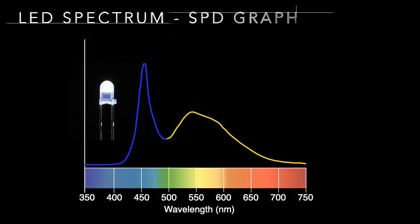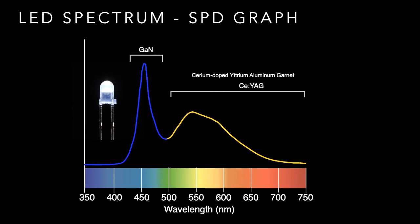This is a graph of the output color spectrum of a white LED. The LED emits light in the blue part of the spectrum, and the YAG puts out light from the green through the orange part of the spectrum. This type of graph is also called a spectral power density graph, or SPD. You may see this in manufacturers' data sheets. Notice that there is a dip in light output between the blue and the yellow. This is called the blue gap, and it's a problem with LEDs that we'll talk more about later.